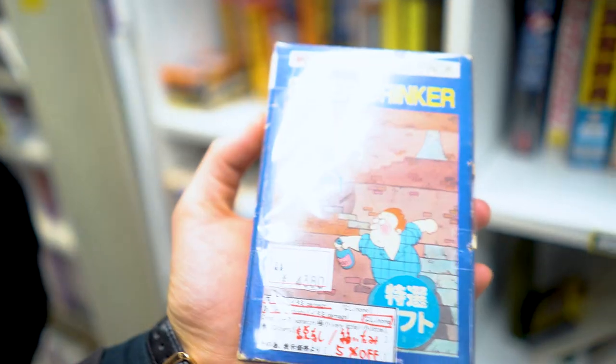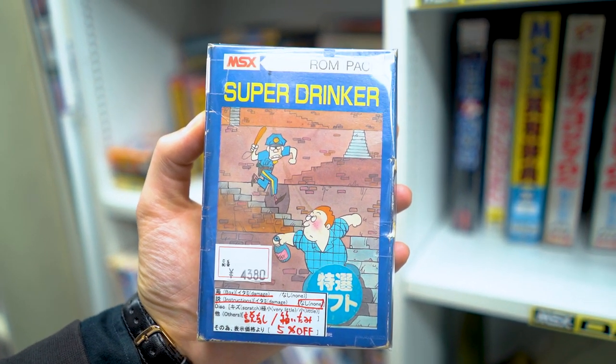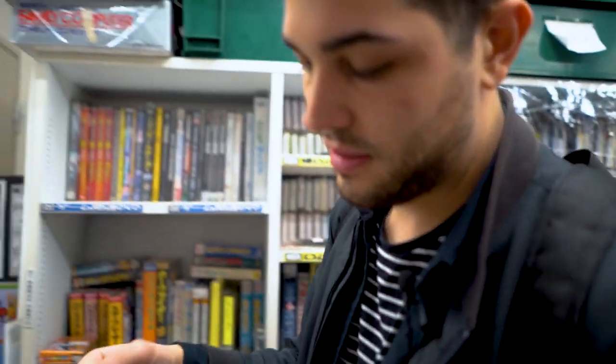Eric, we should play this. Super Drinker. We're about to play tonight in real life. All right, we got it. This is on my list from the beginning. It's called Mushi Mushi Pork and Pink Sweets.